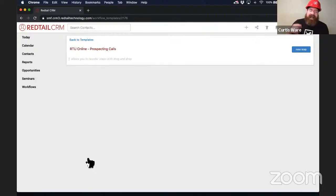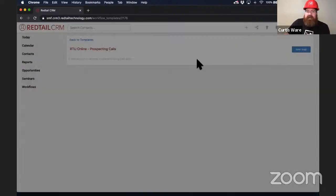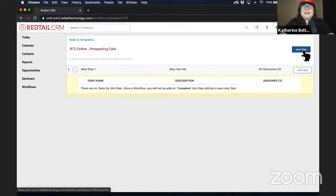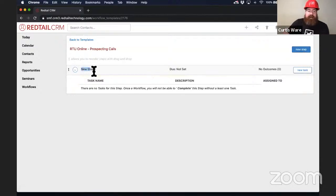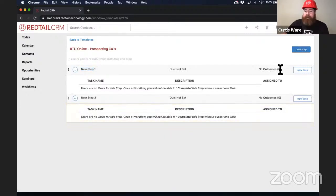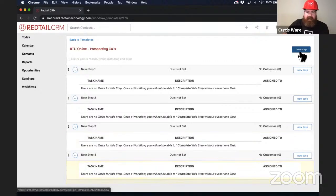At this point, this is all I have for my template. If I click on RTU Online in red, I can see everything I just created, but there are no steps and no tasks. I need to start building those. If I look over to the right, I have a button. Buttons are supposed to be pushed. New step buttons are supposed to be pushed. So we push the new step button and it says new step number 1. If I hit it again, we get new step number 2. That's how you create the steps. In this case, I know that I have 6 steps, so I'm just going to hit this 6 times.